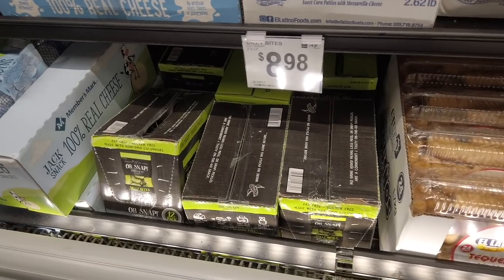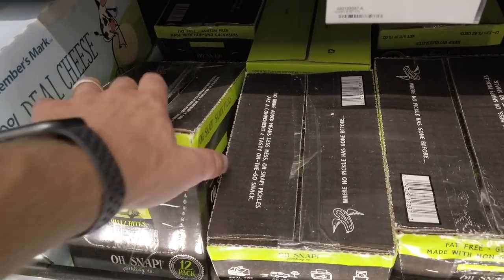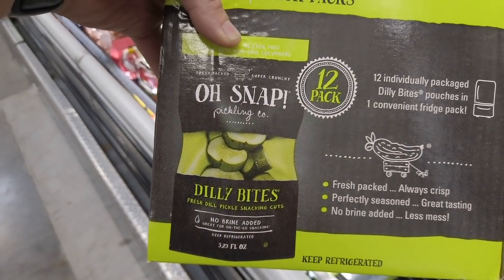I just recently bought these in Aldi's, and it is a lot cheaper. But these are some awesome pickles if you want something on the go.